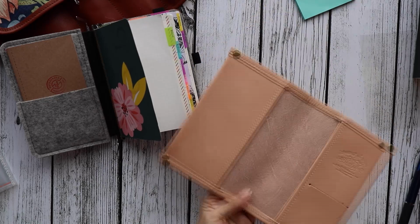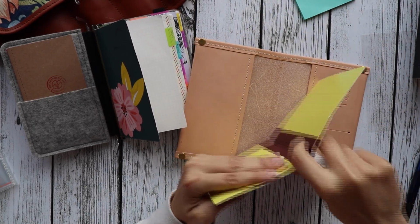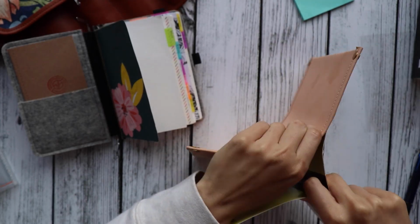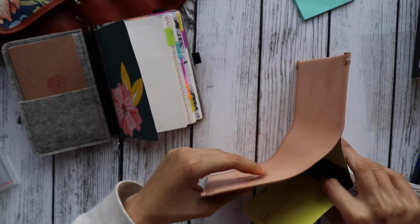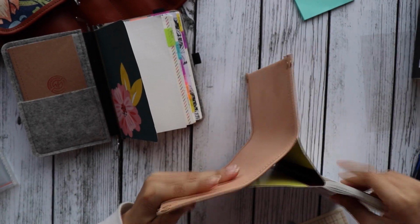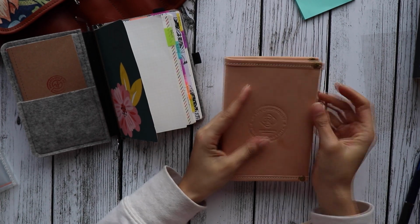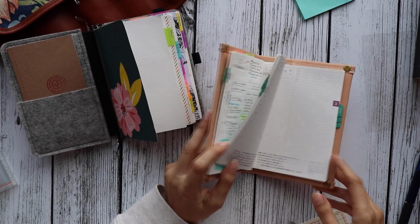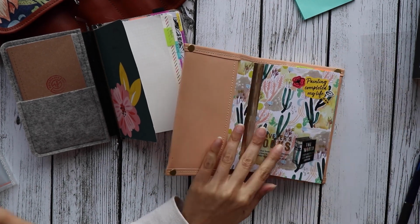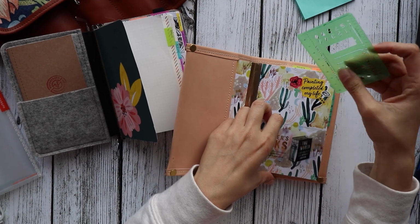But mostly, since I am working from home, my planner stays in here. I may take it with me when I go to the supermarket or to the bank. And I love how slim and how light this is. So yeah, this is pretty much what I'm using.